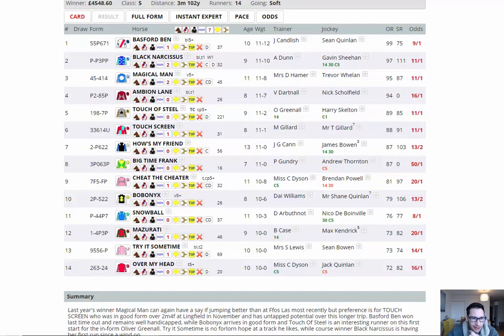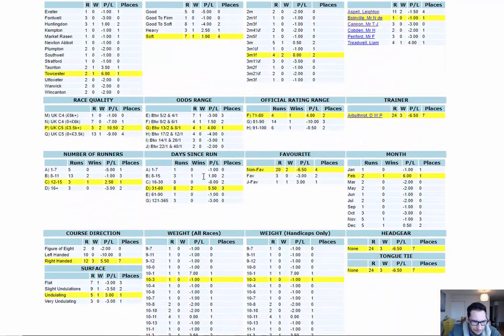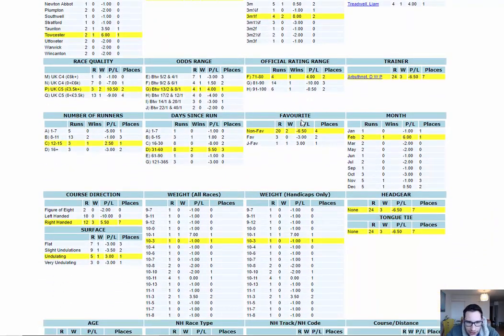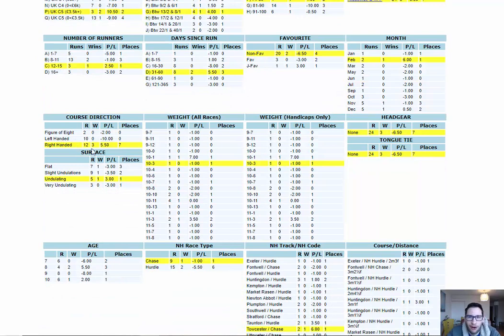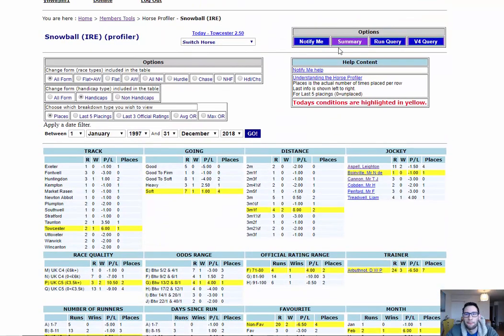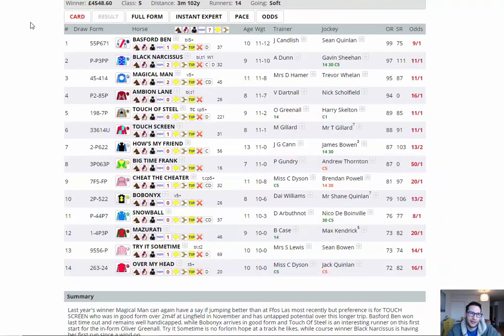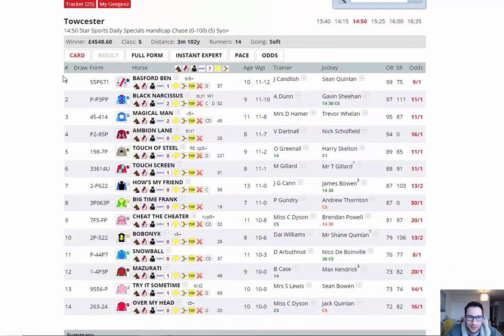I'm not sure if he's been running... well, no, he ran a couple of class 4s there, but his last 2 runs have been class 5. But the interesting thing, which did catch the eye when looking through, is he is best going right-handed. As you can see, 3 from 12, 7 places. Figure of 8 and going left-handed, 0 from 12, 0 places, and all run in handicaps. So that might be a valid excuse for any kind of recent run. Certainly Fontwell, Wincanton, but when you're playing in class 5s, I think you have to be more forgiving of recent form, because they are inconsistent.